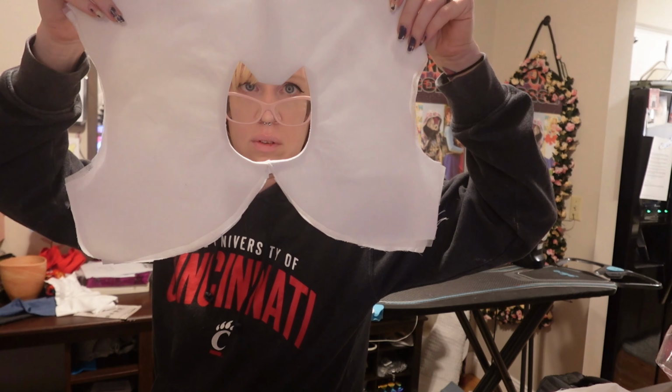I don't think I'm even going to bother top stitching it because again, I'm going to be putting bias tape on it. So we have a cat hole. This is a post-filming hack, a middle-of-editing hack.